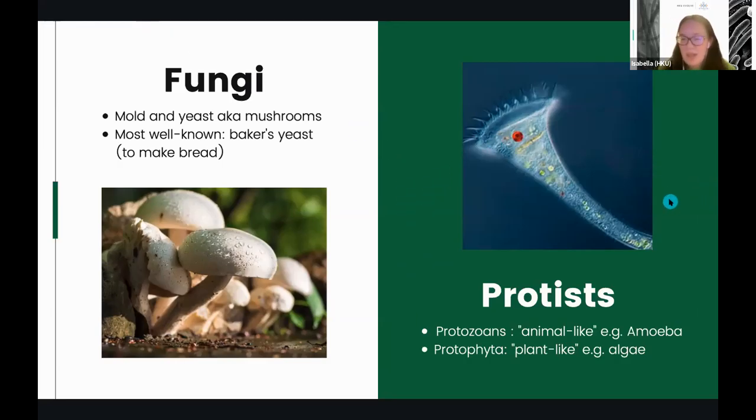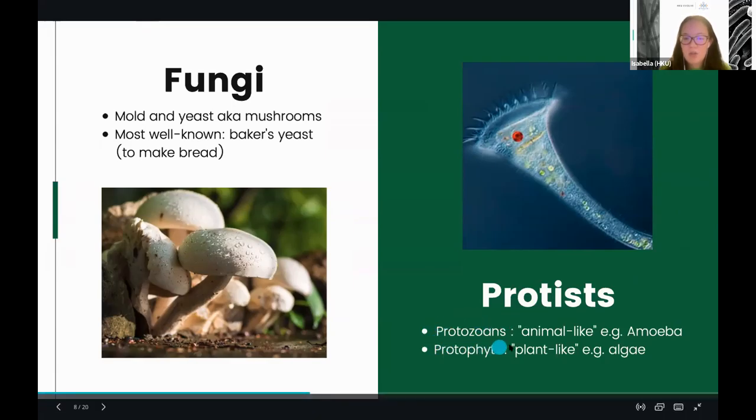And as for protists, they're a little bit different from fungi, bacteria, and viruses, because protists have many different kinds and it's very difficult to classify them. So here we have protozoans, which means animal-like. One of the examples is amoeba. And then we have protophyta, which are plant-like, they behave like plants or share similar characteristics to plants. One of the examples is algae.